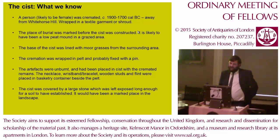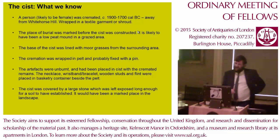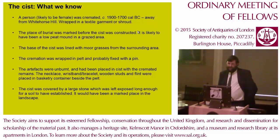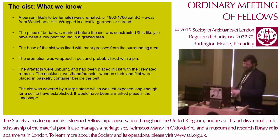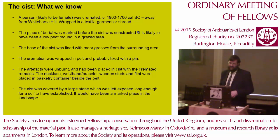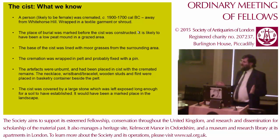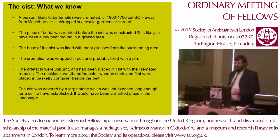The base of the cist was lined, after the cist was constructed, with moor grasses, and these have been collected from the surrounding area in the late summer. And the cremation was brought up, wrapped up in the bear pelt, which was probably secured together with the pin, and that was placed in. And then beside that, the majority of the artefacts were placed inside a basketry container. That includes the necklace, the wristband, the wooden studs, and the flint. And then this was lowered in next to the pelt. And then finally, the cist was covered by a very large and distinctive slab of granite, which was left exposed long enough for a soil to develop over it. This means that it would have remained a marked place in the landscape.